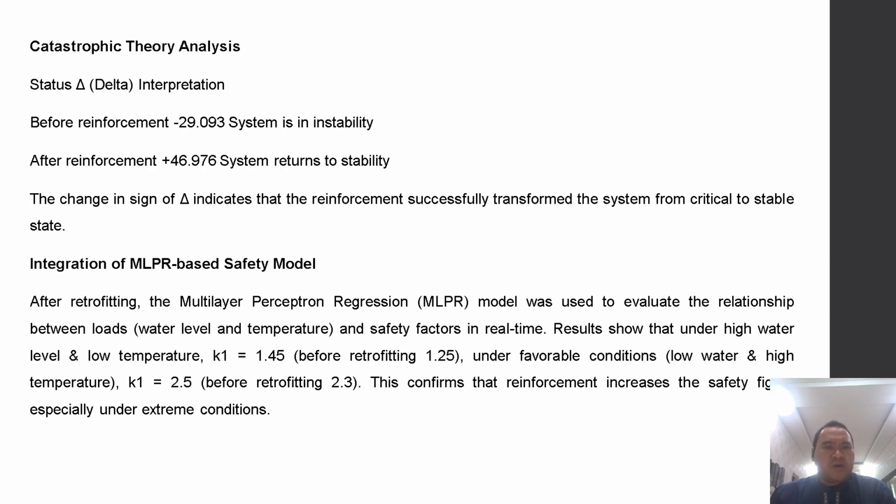Okay, and catastrophe theory analysis was also conducted. The status of delta and its interpretation: before reinforcement, it was minus 29.093, so the system is in instability. And after reinforcement it is plus 46.976, the system returns to stability. The change in sign of delta indicates that the reinforcement successfully transformed the system from critical to stable states.